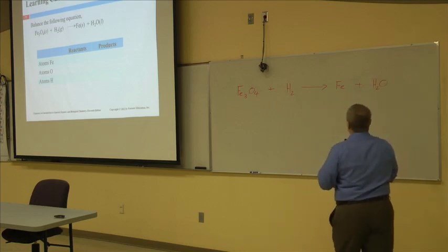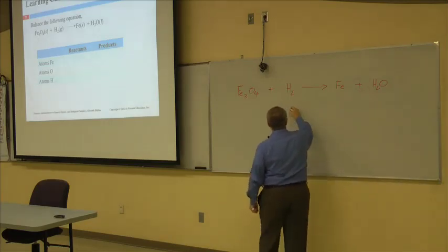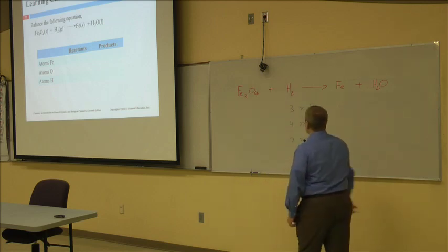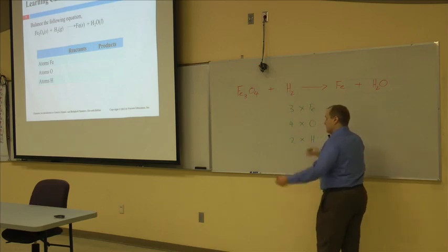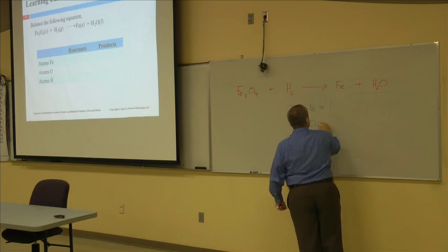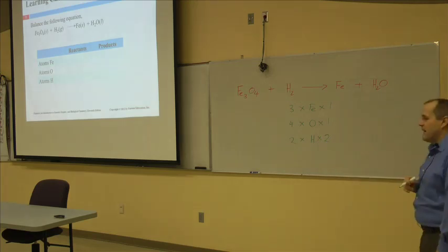Okay. So now, how I would start this is I would just say, okay, on the left-hand side I have 3 times Fe, 4 times oxygen, and 2 times hydrogen. That's the left side. So the 3 times iron goes there, 4 times oxygen goes here, and 2 times hydrogen goes there. Pretty simple? Over here we have 1 iron, 1 oxygen, and 2 hydrogen. Well, looky there. Hydrogens seem to be balanced.